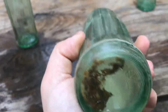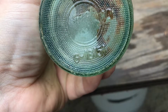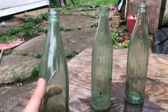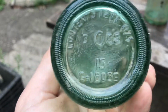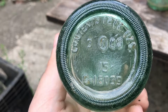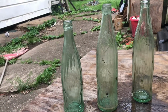and this one says G-18151. And here's a smaller one of these diamond families. I'd say those are 16 ounces. This looks probably like a 12, guessing. Yes, this is 12 fluid ounces on the bottom. It says 363. I don't know if that's 1963, but it says G-18039. And then right there are the diamond bottles.